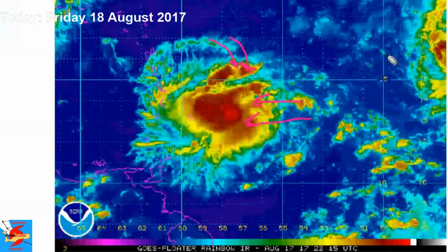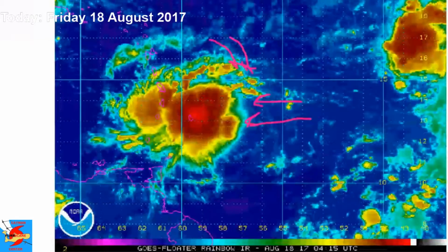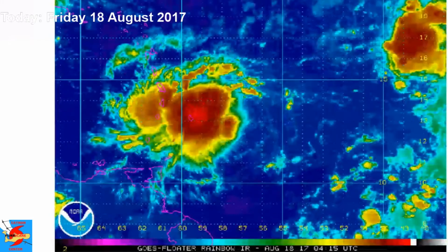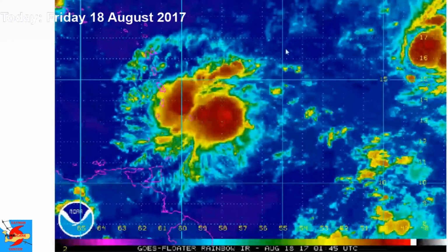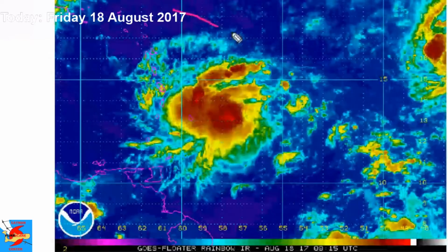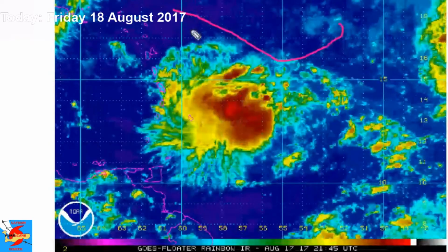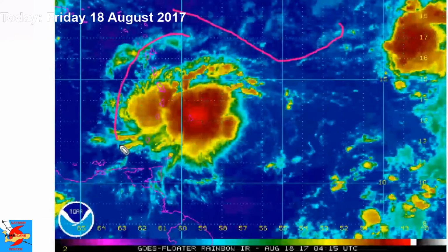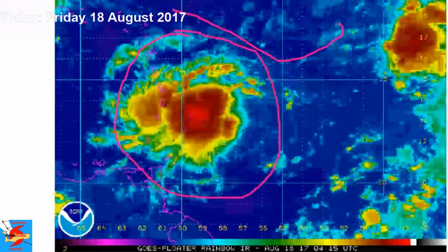However, it's not really expected to have too much of an impact. Again, only about 5, 10, maybe 15 knots. Certainly not enough to impede any sort of serious development. The only thing that may impede the development would be the slightly drier air here to the north and east. However, again, Harvey does have a decent moisture field here, and that may be able to protect.